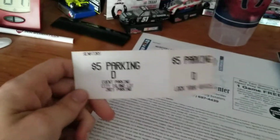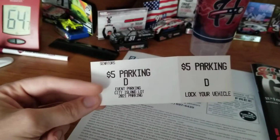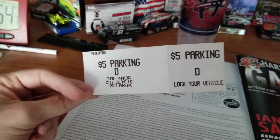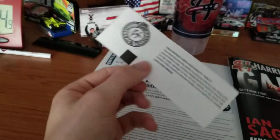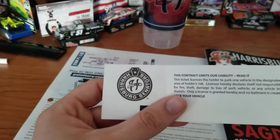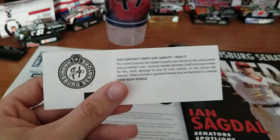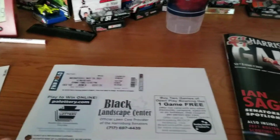So I guess we'll start with this since it's the most insignificant. See Senators up there, $5 parking, event parking, City Island Lot 2021 parking, $5 parking, lock your vehicle. And the only thing that's really interesting about this is just the logo on the back, the Harrisburg Senators logo. And then something about them not being liable, I guess.